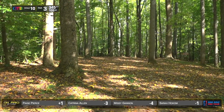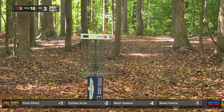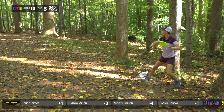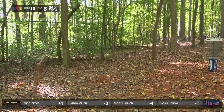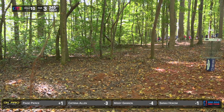Catrina left herself with a bit of a long putt to save her par. Missy with an undertaker. Wow. Yeah, beautiful. Her forehand's looking so strong today. Her putt always is looking great. Her forehand has come a long way. It's just getting better and better. Really is able to rely on it. Paige leaving herself a little farther than she wants for her bogey putt.